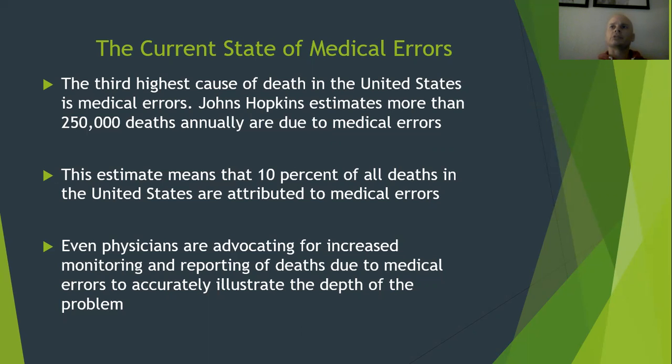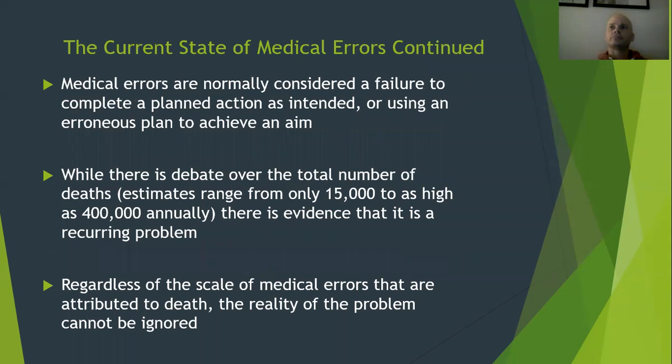The Johns Hopkins team says that the CDC's way of collecting national health statistics fails to classify medical errors separately on the death certificate. The researchers are advocating for updated criteria for classifying deaths on death certificates. Daniel points out that the CDC should be reporting the number of deaths due to medical errors, similar to the way it is reported associated to heart disease, cancer, and respiratory diseases.